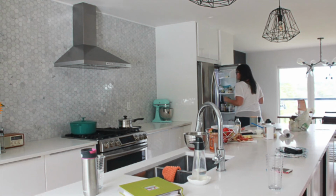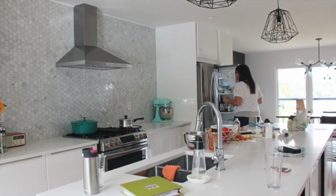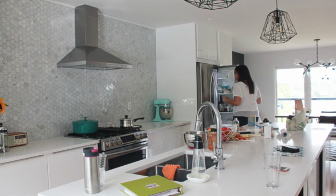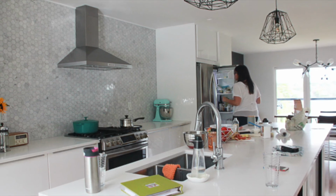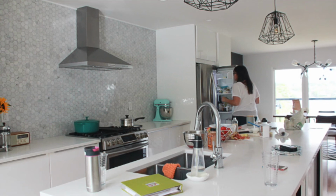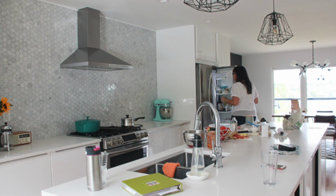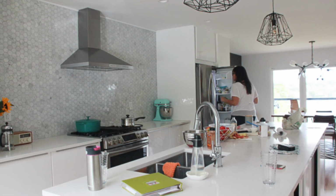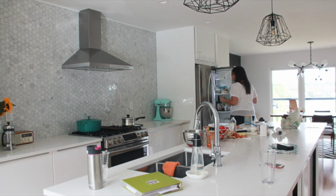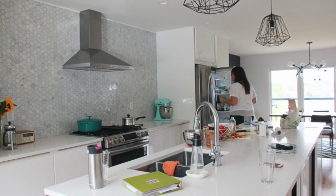I really wanted to make sure our microwave was hidden. I drink coffee and I have my own coffee grinder and kettle, and I wanted to make sure that was hidden because it gets nasty and dirty. And so we have an appliance garage, which is one of my other favorite things for the kitchen. We have all of that tucked away in a cupboard, and I can just shut it and not worry about the mess that accumulates there.